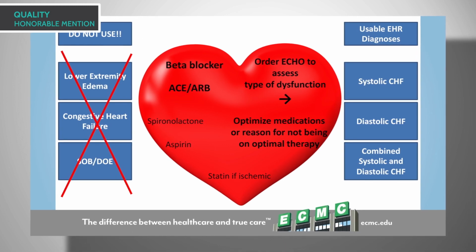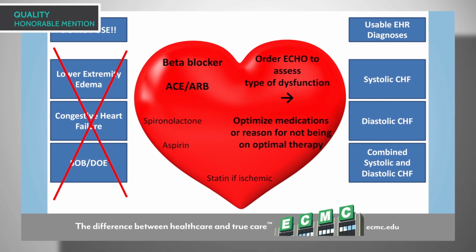Guideline-directed medical therapy is a group of medications recommended by the American College of Cardiology, and it's used to treat specifically systolic type heart failure, which is heart failure where the pump function is diminished. These medications work to decrease the strain on the heart and allow the heart to pump more effectively.